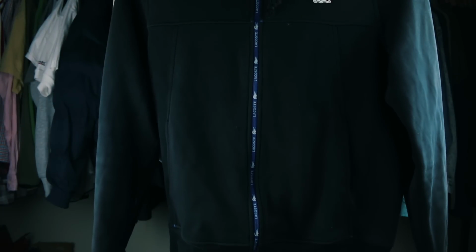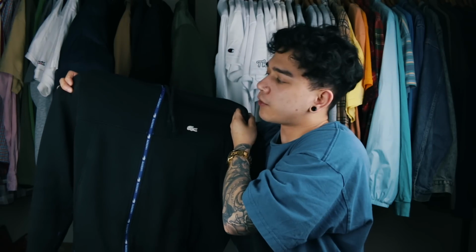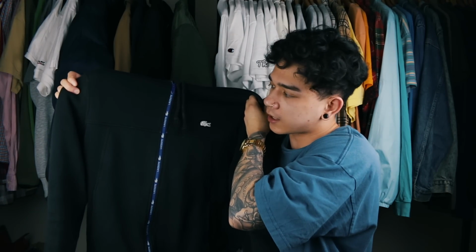There's a few marks on the sleeve. I don't think you can see them in this shot, but they're there. I think when I list this up on the Depop page, I'll list all the flaws that I can find with more detailed pictures. Got some low-key pockets for them cold hands and whatnot. It says it's a size 5. I have no idea what that means.